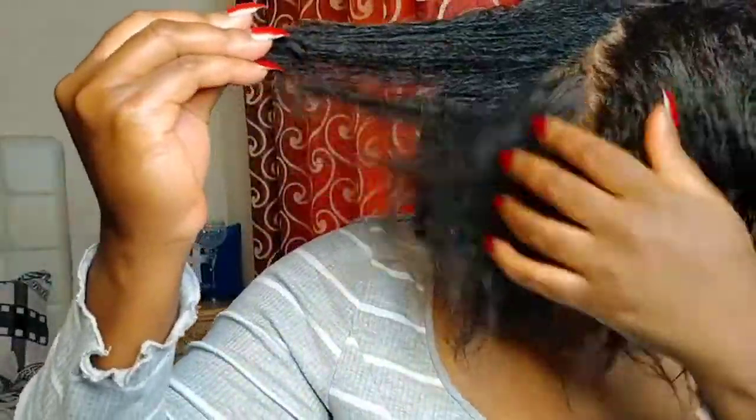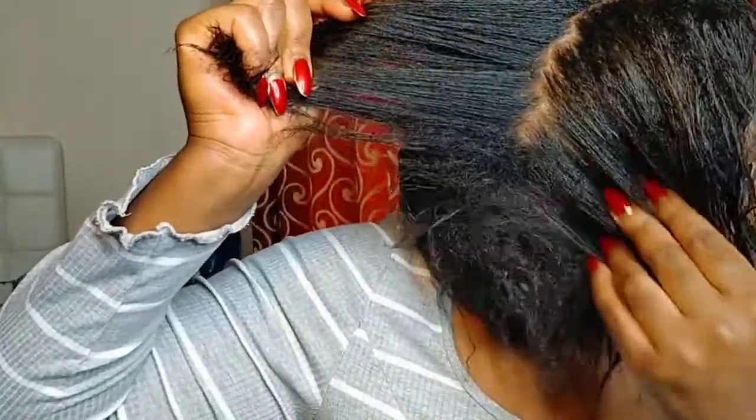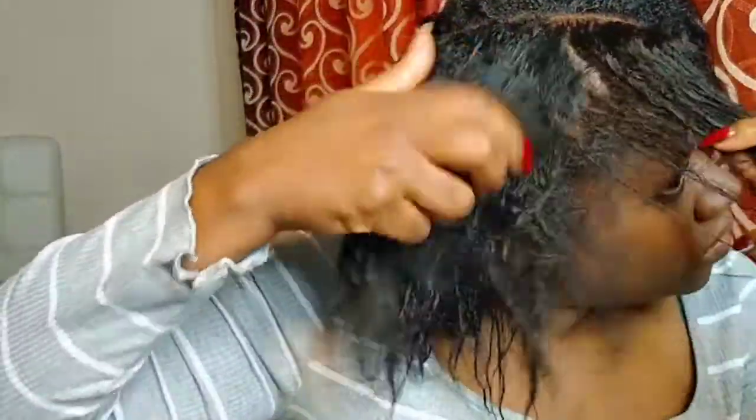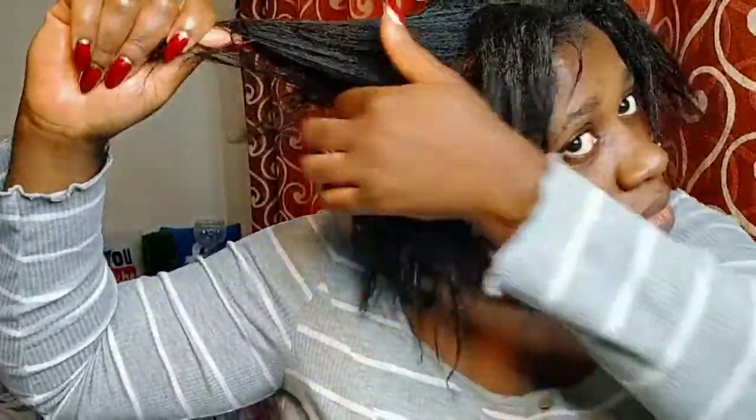Guys, look at that. Look at my scalp. Oh my God. Look at my hair. Look at the length. Look at how soft my hair is without over processing my hair. I mean, everything is just so nice. Look at my hair, guys.